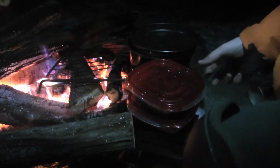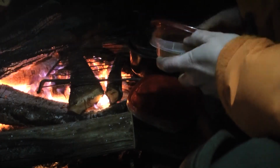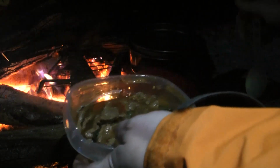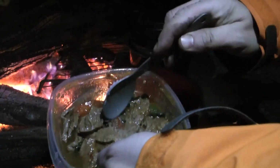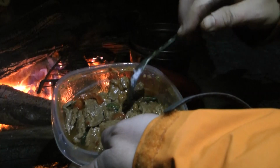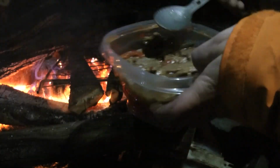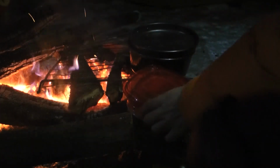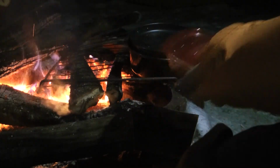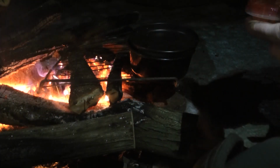All right, everything is frozen, so I'm thawing it out. Trying not to melt the plastic, but we got spicy beef and basil. That's a good one. It's got red peppers, basil leaves, beef, and then sort of a spicy wine sauce. That's nice. And then, oh, that's melting. Damn it.